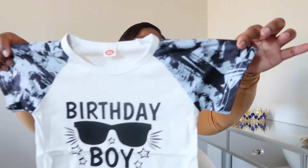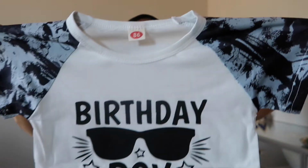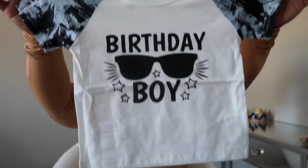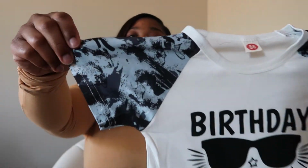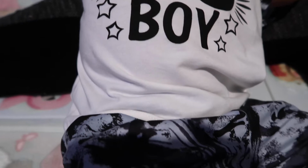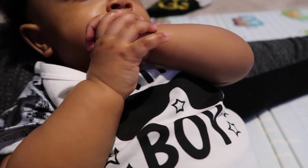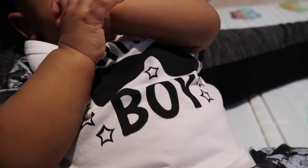This material is really soft. It's blue, like navy and light blue with black writing. Of course, you know we gotta have some shades on for my man, because again, it is his day. It's his birthday. Honestly, we're gonna be celebrating all month, so if he wants to wear it after his birthday, he can do that too. Now here are the pants. The pants are really soft. I love this material. It looks really beachy and summery for his birthday, because he is a summer baby.